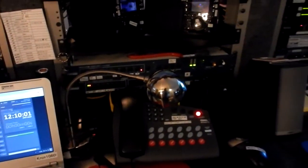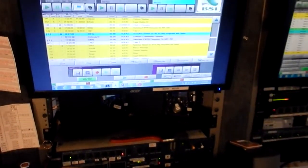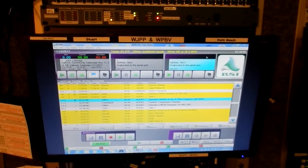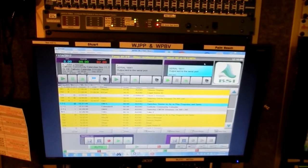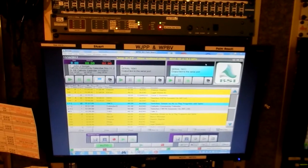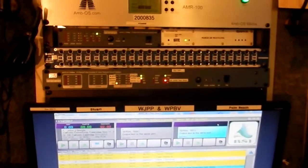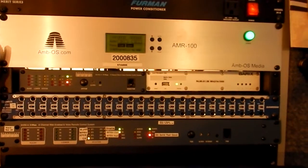Go back over here again, and this is a Catholic radio station in Palm Beach. This is WPBV, Palm Beach, EWTN Catholic station. As we move up here, you'll see some of the other equipment that we use.